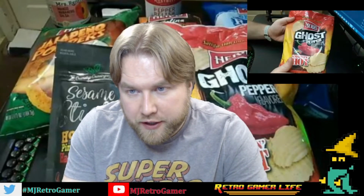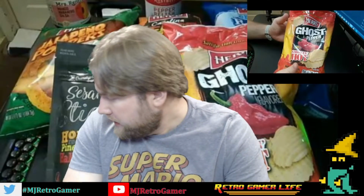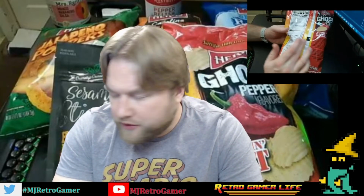So here we have hers, ghost pepper flavored, smoking hot. This is a crinkle style potato chip. It's 150 calories, and I think both the cheese curls were 150 calories too. Much less sodium, 180 milligrams, almost half of what the cheese curls were.